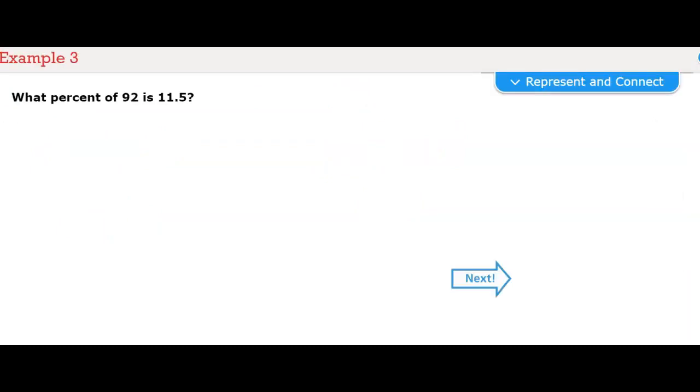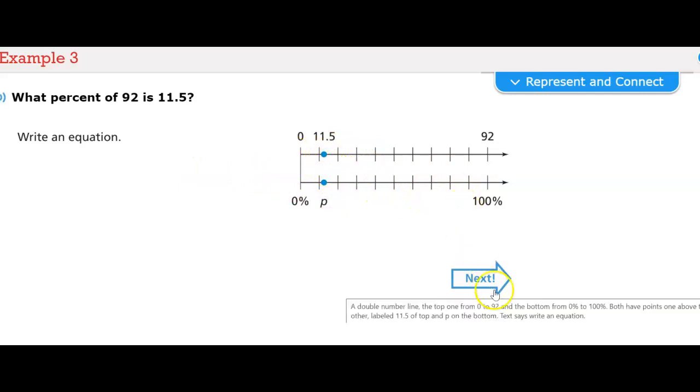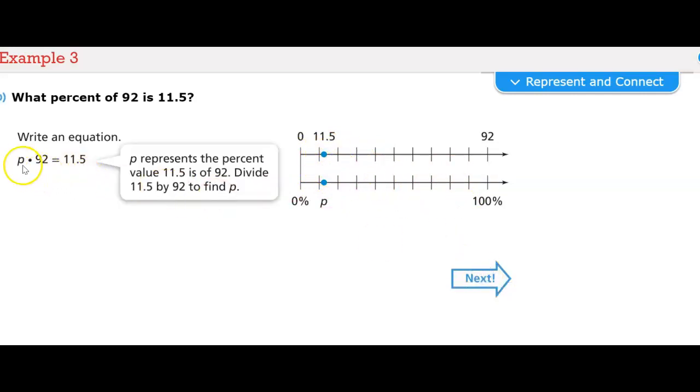What percent of 92 is 11.5? Write an equation to solve. They also have this double bar over here. So P times 92 is equal to 11.5. And remember, we said earlier that "of" tells us to multiply, so the percent, we don't know what that is yet, is multiplied by 92 should equal 11.5. So that's where that equation has derived from.